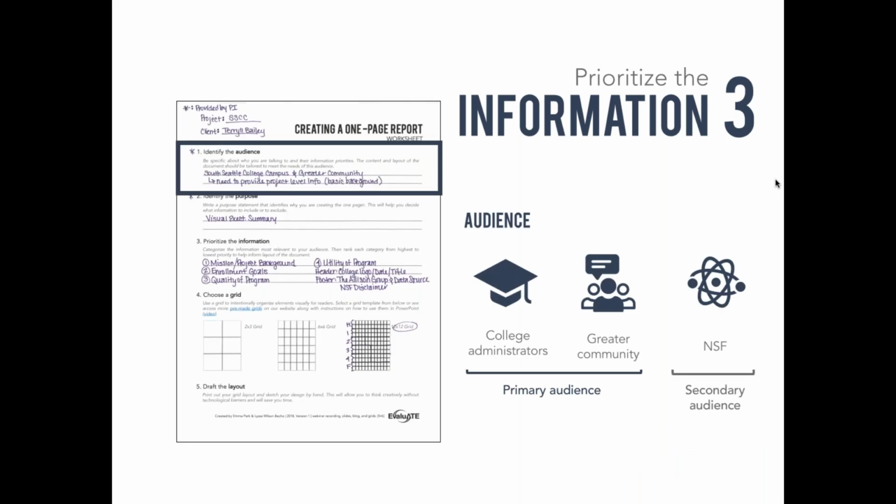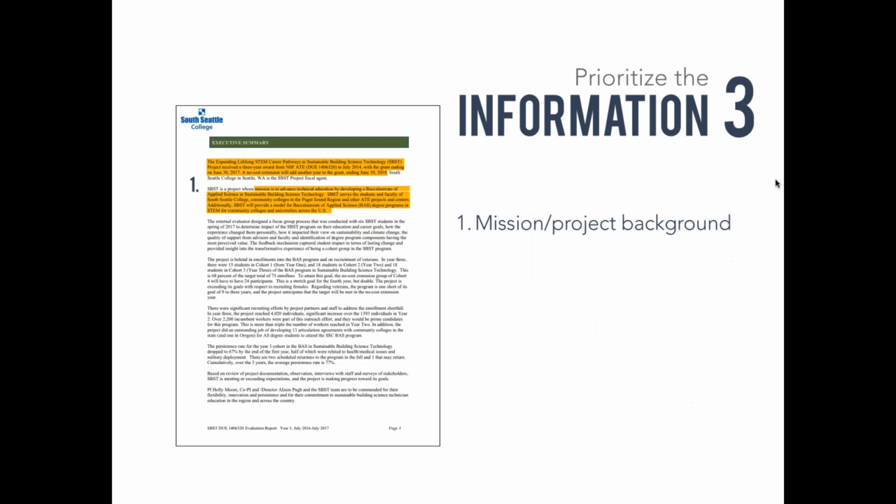And when prioritizing the information, the first step is to go back to our worksheet and look at step 1, the identified audience. So remember that note I made earlier on the worksheet? Given our audience, I identified that we need to add the project background and the mission to the 1-page report. So here is the executive summary of the South Seattle College report, and highlighted is the background information for the 1-page report.